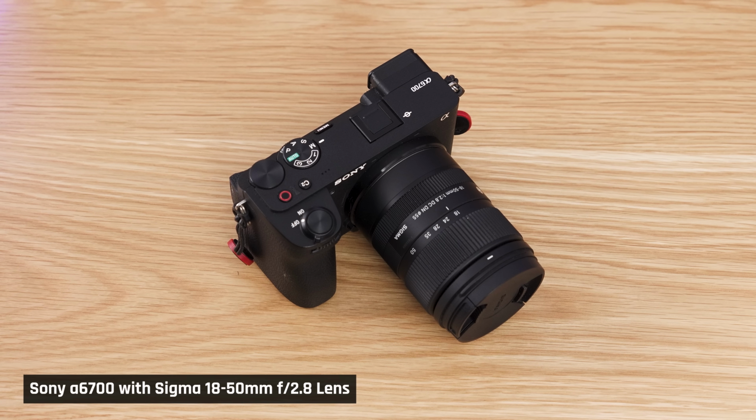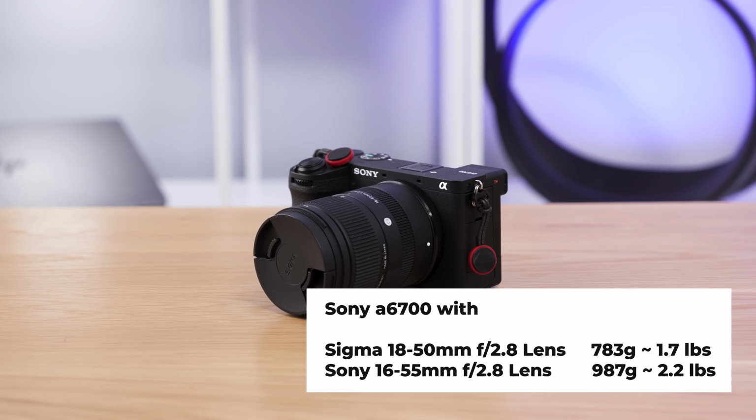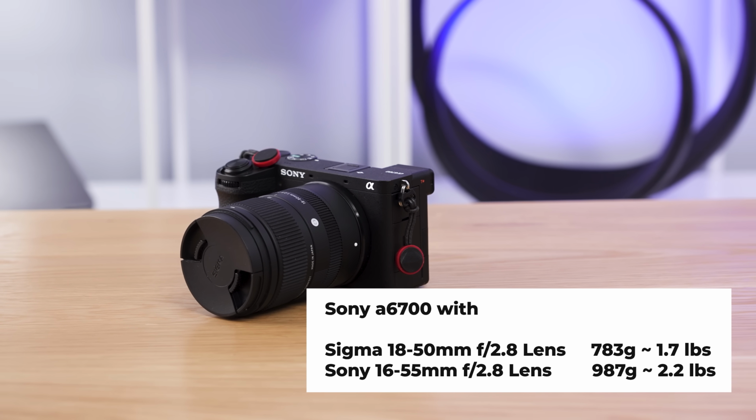Now, the reason I've stuck with the Sigma lens is its size and weight. It's just so much lighter than those Sony lenses. That being said, I am tempted to switch back to the Sony. Guys, if you don't enjoy the gear you're using, you just don't use it.